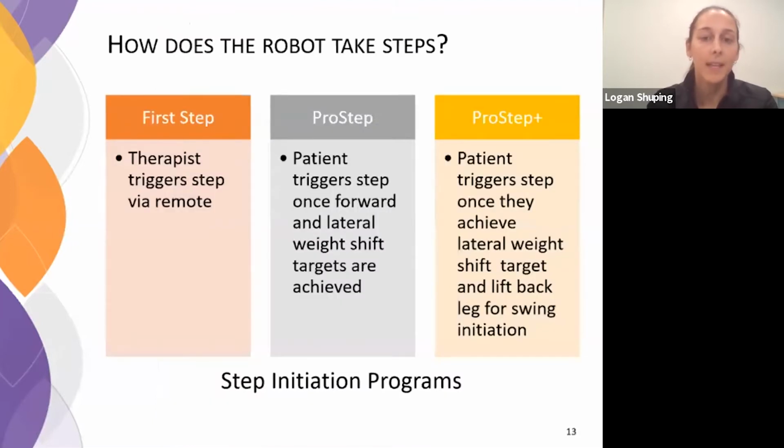So how does the robot take steps? There are 3-step initiation programs. In first step, the therapist must trigger each step via a button on the remote. This typically is where we start a patient if it's the first time in the device, but we tend to quickly progress from this basic program.